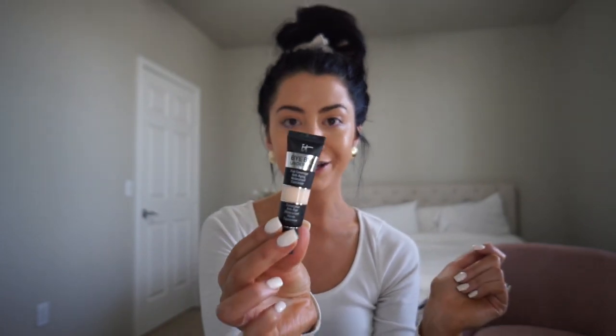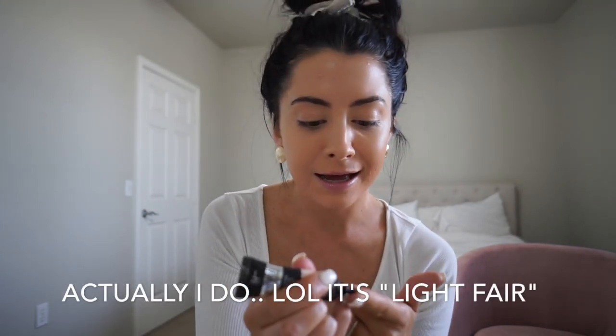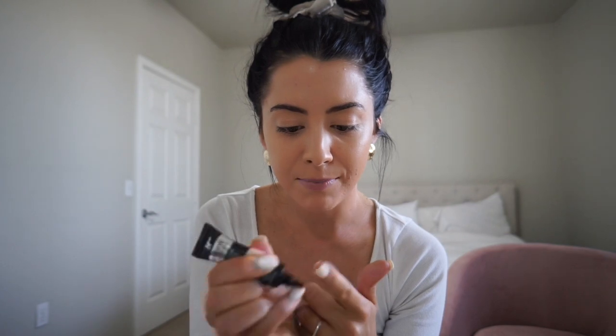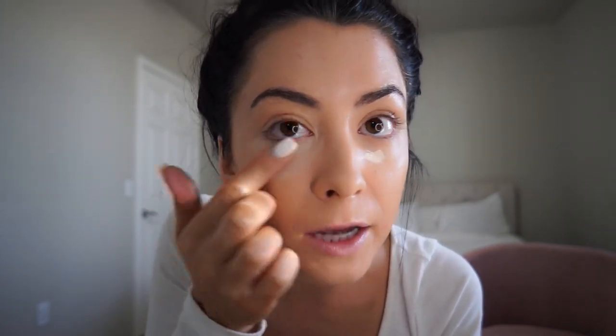Love it. Now I'm gonna put on the Bye Bye Under Eye Cream. I don't recommend the color I got. I got Light Fair. I think I'm actually gonna return it, but I wanted to show you guys in this video before I do. It's just a bit too light. I don't know. We'll see, I guess. I feel like that's really freaking light. But I just want to show you guys how much it covers. Maybe I can blend it in. Huh, it's not too bad. Maybe I'll keep it.